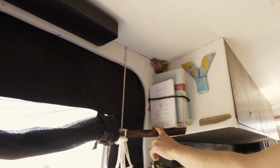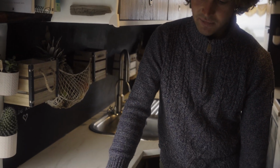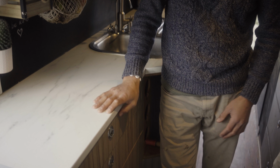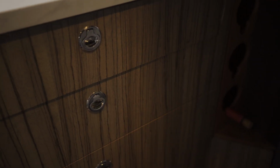Over here we have a sound bar, a little bookshelf, some nice decorations. The theme in this van is a bit darker and has a lot of nice wooden tones to it. So all this cabinetry is made with Zebrano veneer. Most of the grain in here, also in this cabinet over here, is grain matched, so that means that it keeps running through. Adds a really nice look to it.